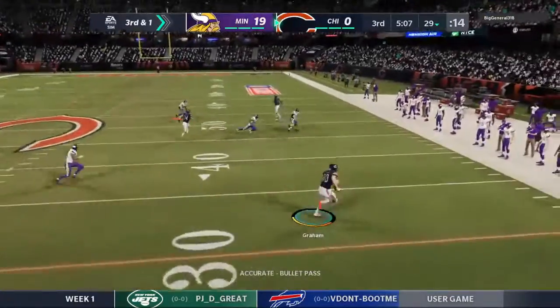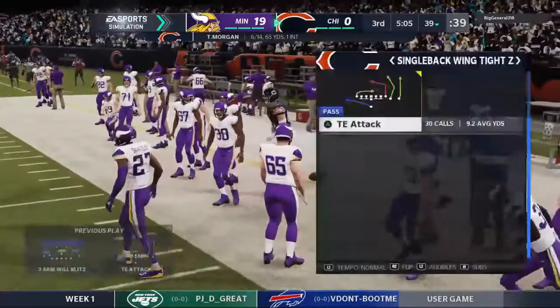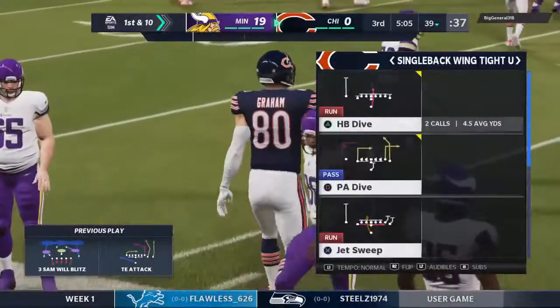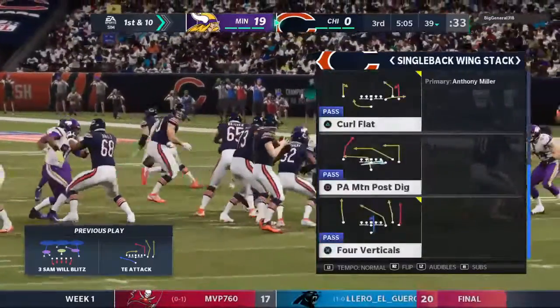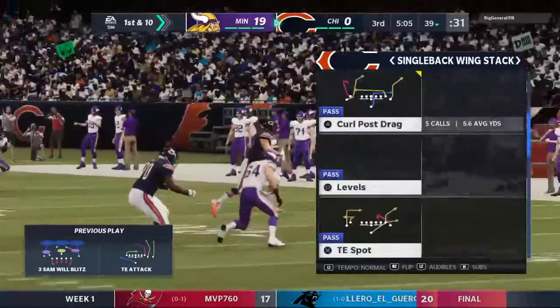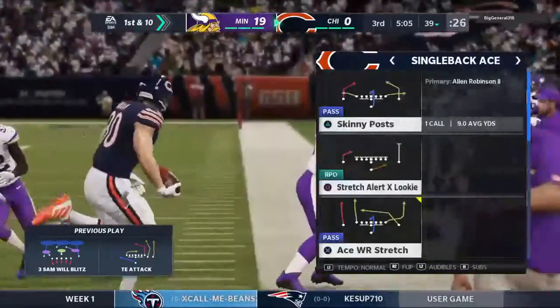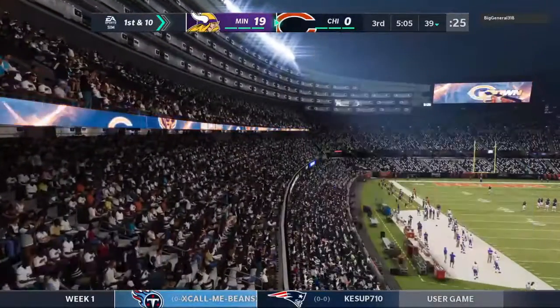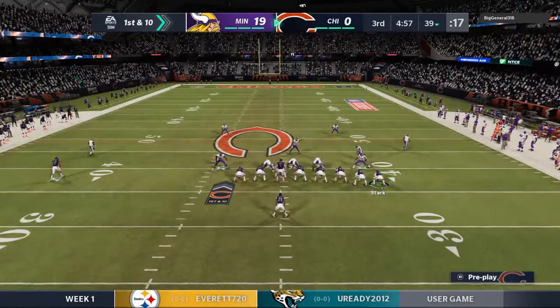What a nice play he made there in the open field. And able to find Graham, complete. And he goes out right around the 39. First catch of the new season for him, and he picks up the first. 1st and 10 at the 39-yard line. They show run with 3 tight ends here on first down.